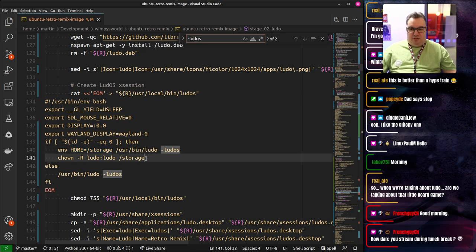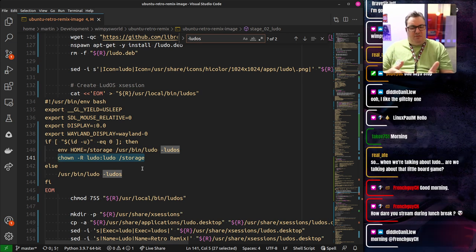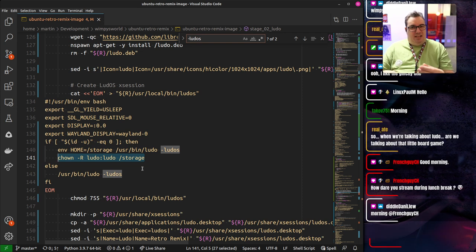And then after Ludo exits, I'm changing the file permissions of everything under storage to be that of the regular user account. And that's because we've got this weird sort of split horizon situation where we could potentially be launched into the same home directory into user context, root, or a regular user. So I'm just trying to sort of like integrate that a bit better.